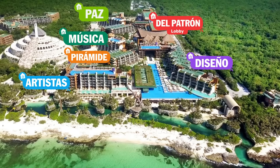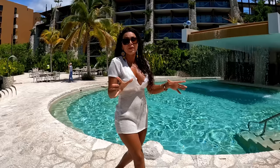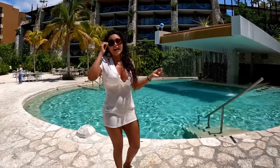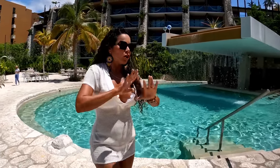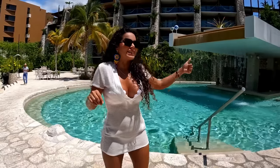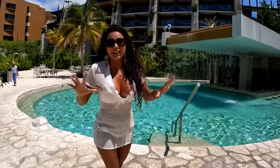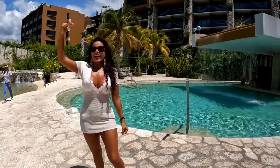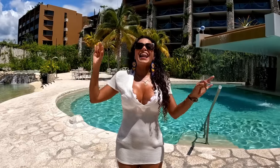And there is much more tranquility, more privacy. It is also the House of Music, which is a house dedicated to music. It is also the House of Design, which has a partial view of the ocean. And that house, as its name says, is dedicated to design. Each and every one of them has little pools, restaurants, fascinating places that you can visit. But the top part, the most exclusive house, is the Casa de los Artistas.